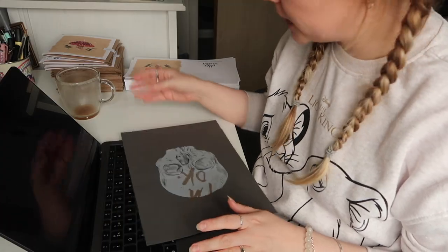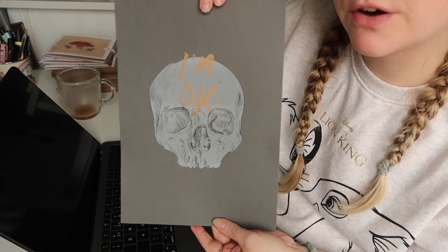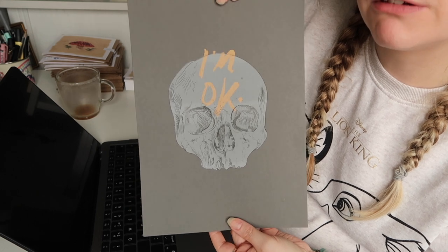I'm very tired, but we're trying to just figure things out a little bit. Okay, so I have drank coffee. I wanted to show you this print that I got from my studio from Oh Dear. It's a risograph print, and it's got like a gold. I'm okay. I just thought that was really relevant for right now.